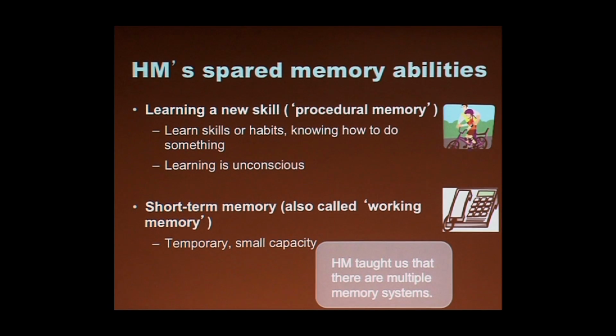Short-term memory was also relatively preserved in HM. It's also called working memory because we use this kind of information to hold small amounts of information in our mind so that we can work with the information. This type of memory is very temporary and has a very small capacity. So again, these two types of memory were preserved in HM despite the fact that he had those big chunks of his medial temporal lobe removed. So HM taught us that there are multiple distinct memory systems.